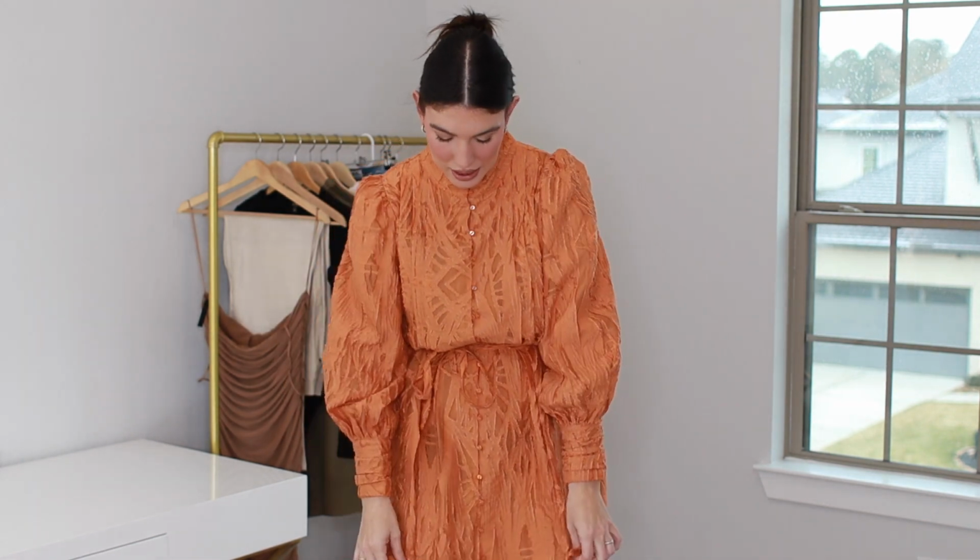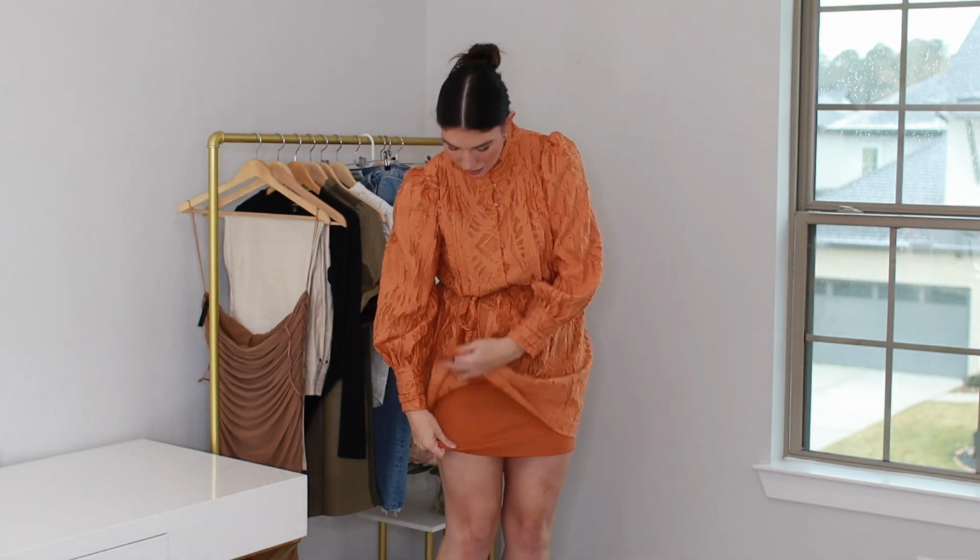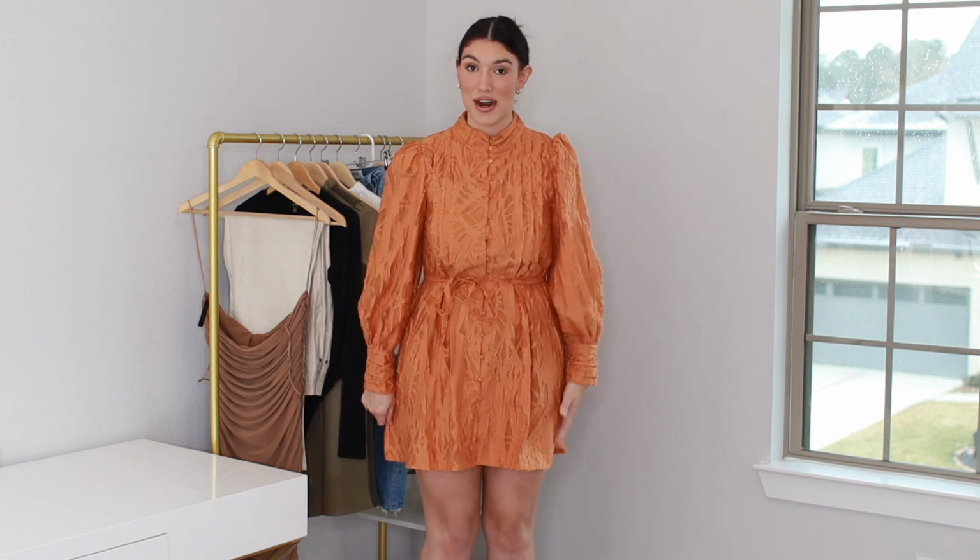However, that brings me to another point. Even though it's the same sheer little cut throughs all over the dress, you will not feel it on your body because this does include a liner. So this is not see-through at all. It's like a little slip dress to go underneath the dress that keeps you covered, keeps you secured.